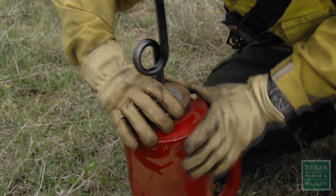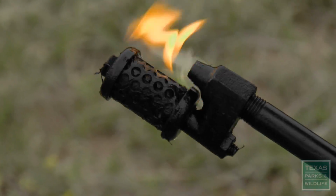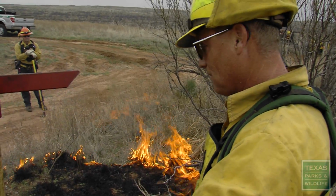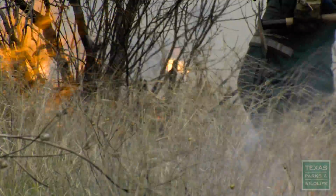Today's job is a prescribed burn. Right now, they're preparing to light a test fire. It gives us a pretty good indication of what the fire behavior is going to be like. It's going to burn slow. And since it's a test, if it doesn't work out, we can put the fire out, go for it another day.